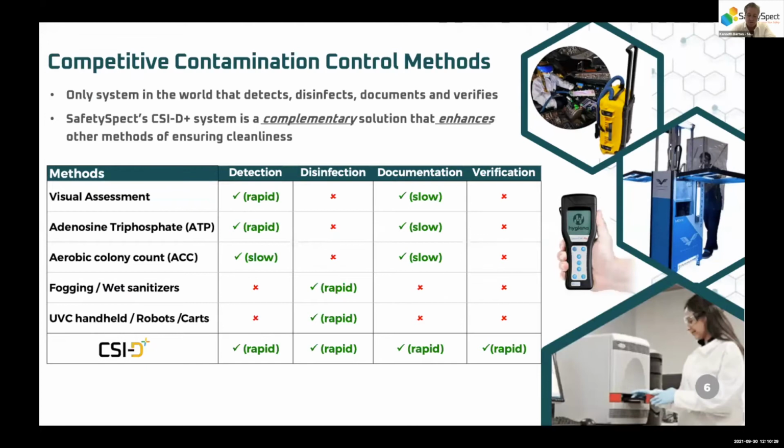The most common methods of cleaning currently used are visual inspections and swab tests. Visual inspections are fast but don't catch invisible contamination. Swab tests are random and must be read by an analyzer. We will enter the marketplace as a complementary solution to existing approaches. CSID Plus can quickly detect and document contamination and immediately disinfect anything missed by cleaners.